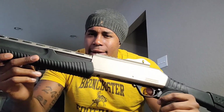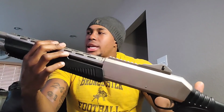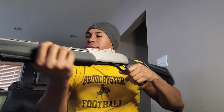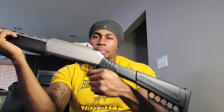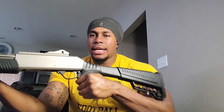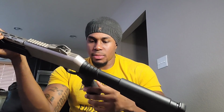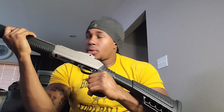Okay, now we have this Dickinson 12 gauge shotgun. Really long. This does have a heat shield on it. Nice little high vis front sight. Peep sight in the back. These have the best grips out of all the guns. These grips fit my hands like a glove. I love these grips. Even though y'all know how much I love the wood grips, but this one, I think this one trumps it out. And this is a stock grip. This is how it came. So I really like this shotgun.